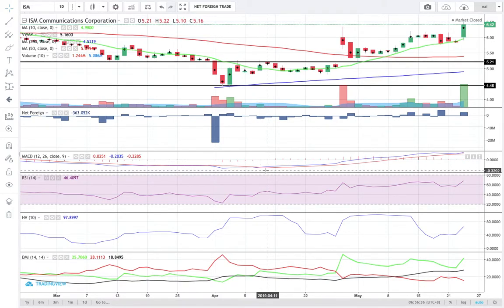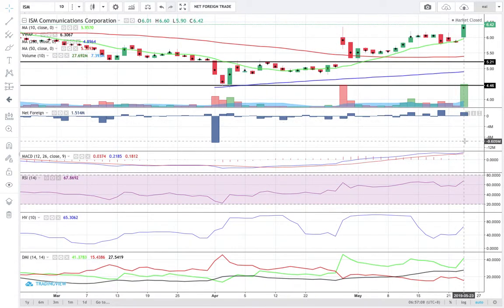the conditions of my 10 SMA and MACD combo have been always true since April 11. There you go. If you are following my 10 SMA and MACD combo, you should have considered entering a new position on ISM when? Either last April 10 or April 11. That was when the price was still at 5.16, 5.10 to 5.16, or maybe 4.94 to 5.16. Yes. Okay, MACD is still above the signal line. As I've mentioned, the conditions of my 10 SMA and MACD combo are still true.